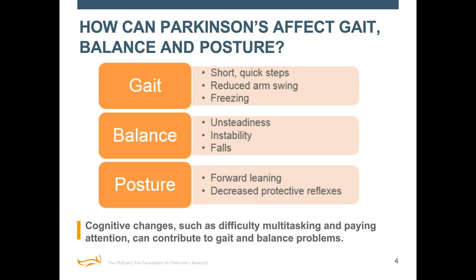There's a significantly higher incidence of limb fractures in people with Parkinson's also, and this is probably due a lot to the gait and balance problems. And it's been shown that about 27% of people experience a hip fracture within 10 years of their diagnosis.